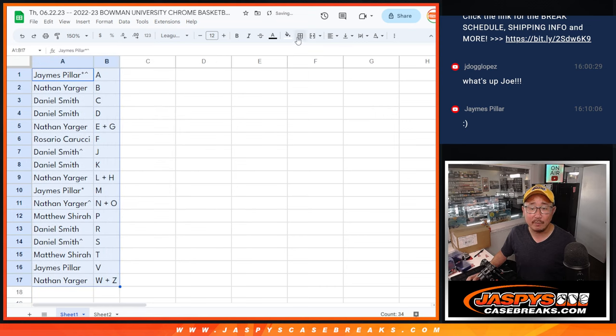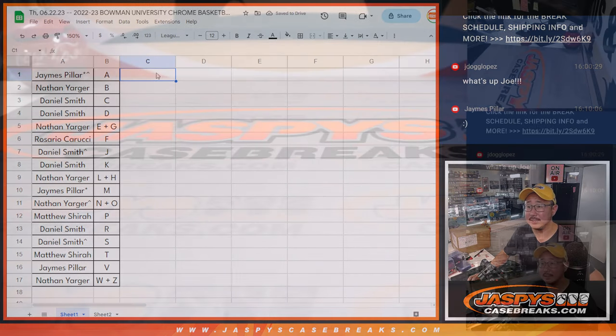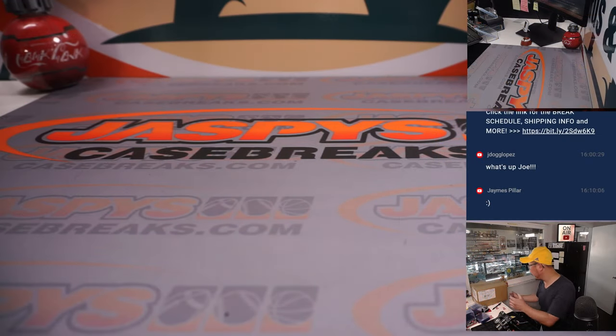Let's order these alphabetically. I don't think there's gonna be a trade. Trades are kind of rare in these letter breaks traditionally, but while you're thinking about it, pop open this fresh case. Actually, let's take this out of my inventory system first. A little college baseball on the background.